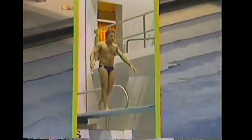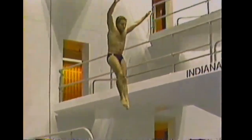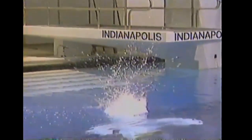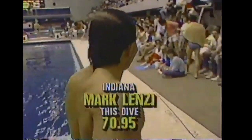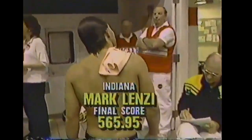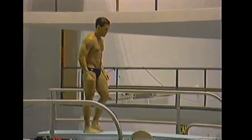Speed. On 1 meter and 3 meter, he doesn't necessarily jump as high, and he certainly doesn't get as good at entries. But he twists and somersaults as fast as anyone in the world. Even if not that high. Oh, yeah, not that high, but just lightning fast. Looks like he's got plenty of time once he comes out of all the maneuvers. Absolutely. Just doesn't have the stretch. Maybe quite the strength of some of the others. That may move Lenzi into 4th place in this competition.